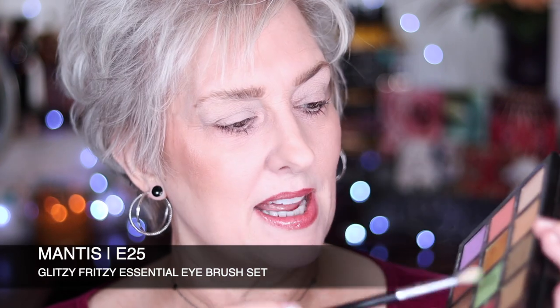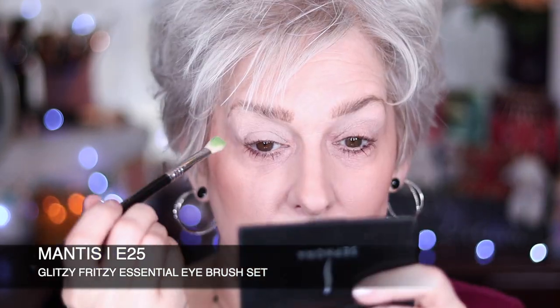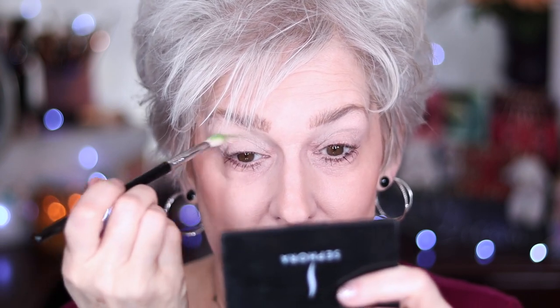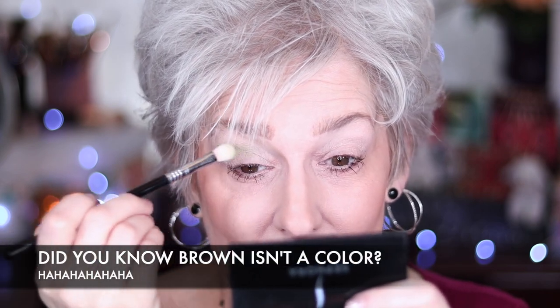Let's do the looks. One of the reasons that I was thinking about this look that I'm gonna do is because I wanted to show, this is the E25 coming into Mantis. If you guessed that Mantis is my favorite shade, you would be right. I wanna show you that you do not have to use a brown in your crease. You can use a color in your crease. I know that we don't do that a lot, but you can.